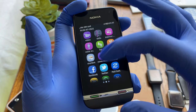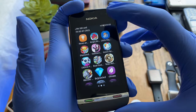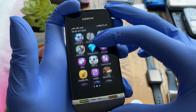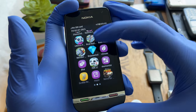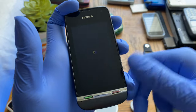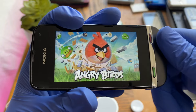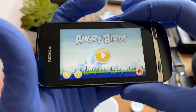Log, news reader, weather, Facebook, Twitter, mail exchange, and there's a ton of games. These are demo games as well. Bejeweled, football, maze, Need for Speed. We played this in the previous video as well. So since we played Need for Speed in the previous introduction video, we can now play Angry Birds. This is, I think, Angry Birds 1. Yeah, it's Angry Birds 1. So this was a very popular game at the time.